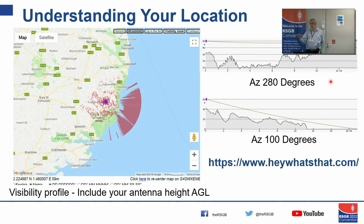and I rely on tropospheric bending to work further than that, really. However, if you point round at 100 degrees to the east, with a mast about 16 or 18 metres above ground, the profile is clear all the way to the North Sea at about 9 kilometres away. So the takeoff over the North Sea is absolutely superb.